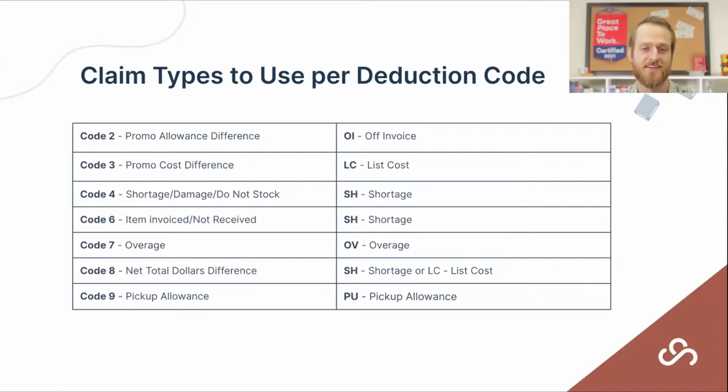Yeah, thanks, Allie. And I think you stated it well, just calling out a few nuances here. Over on that right side is the claim type column, and that's the suggested claim type that we suggest you select if you are going to dispute one of these deduction codes on the left. You don't necessarily have to, but if you pick the wrong claim type when you're submitting a dispute, then Kroger can kick it back to you and say, you need to update this, or they might even outright reject the dispute. And sometimes that timeline can be months before they give you that update.